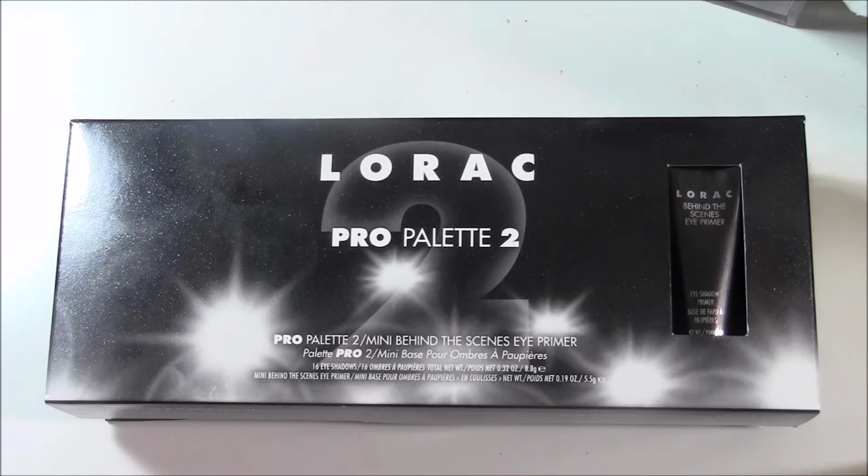And all it is just Carol Shaw's first name spelled backwards, and Carol Shaw is the founder of LORAC. You guys know what I'm talking about through the video, so forgive me if I say it incorrectly, but that's just me and that's how I say it. So I wanted to share this amazing palette with all of you. This is a gorgeous palette.